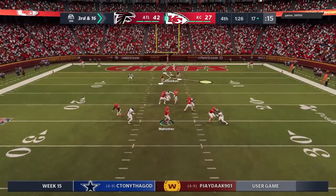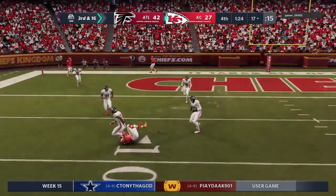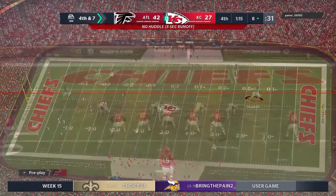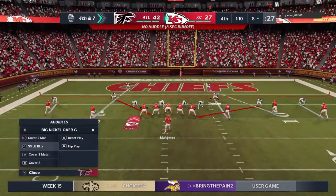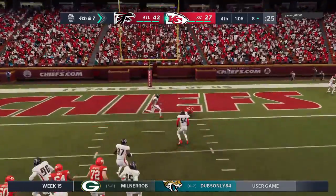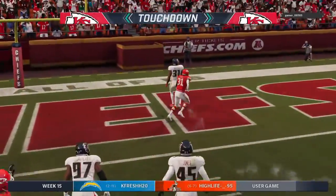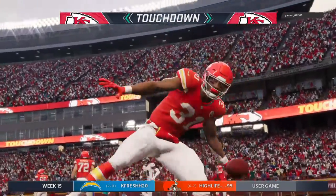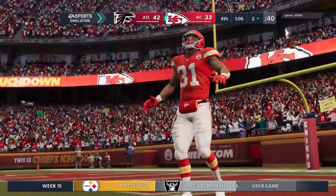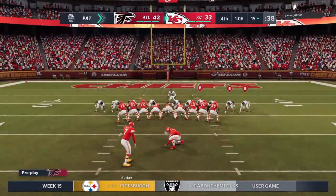Working from the gun, Mahomes. And this is caught at the 8. And he's able to work it here to the 8-yard line. They do get 9, but it leads to 4th down. They'll go for it. It's Mahomes. And he takes this into the end zone for a Chiefs touchdown. From 8 yards out. And the Chiefs are able to draw a bit closer.